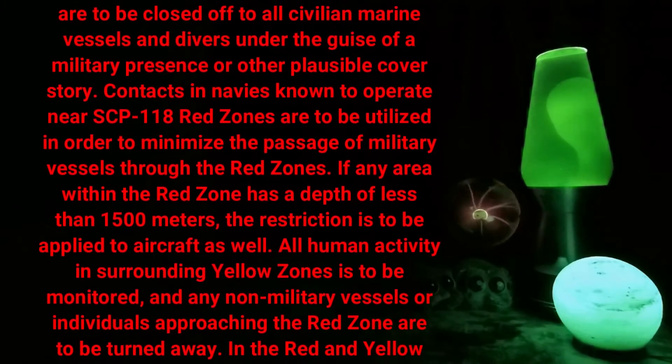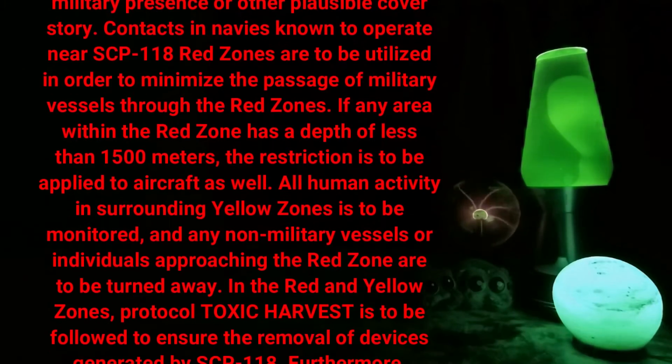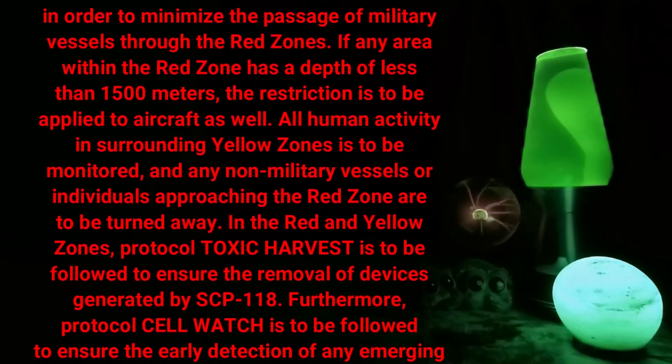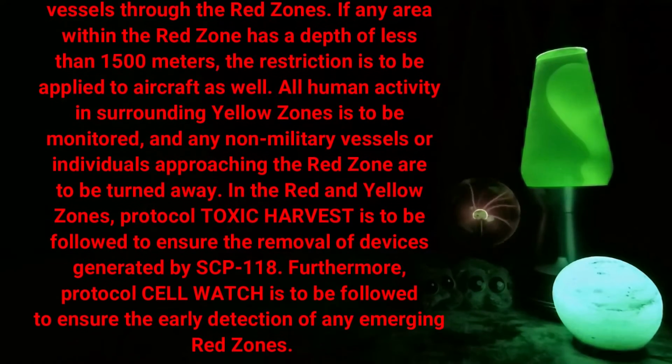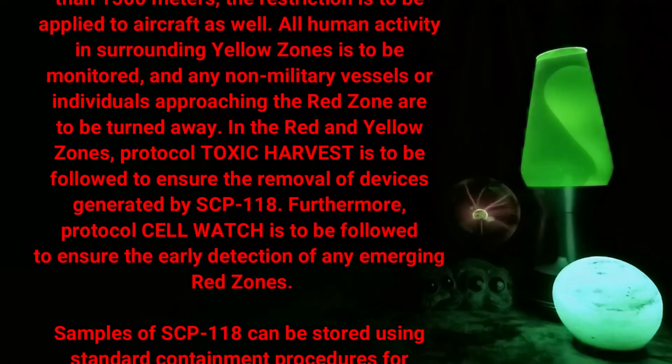If any area within the red zone has a depth of less than 1500 meters, the restriction is to be applied to aircraft as well. All human activity in surrounding yellow zones is to be monitored, and any non-military vessels or individuals approaching the red zone are to be turned away.